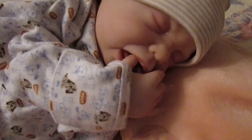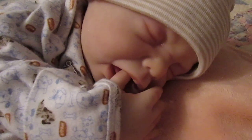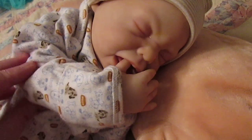And I love, again, he's got a very expressive face. He's crying, but he can stick his fingers in his mouth and soothe himself. And he's just really so sweet. Ooh. I hate it when I go out of focus like that. He's so sweet. I just love him.